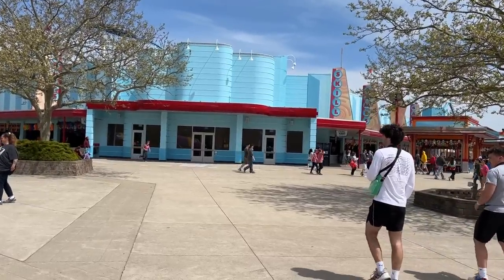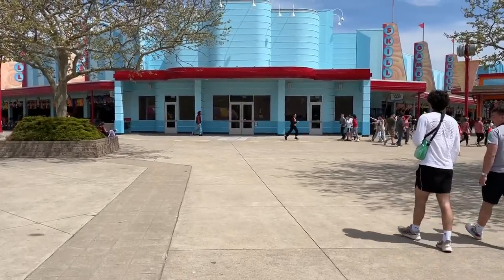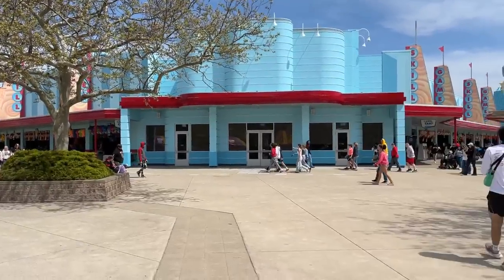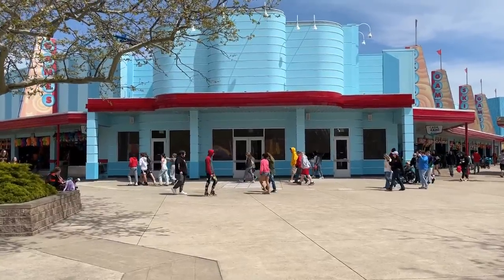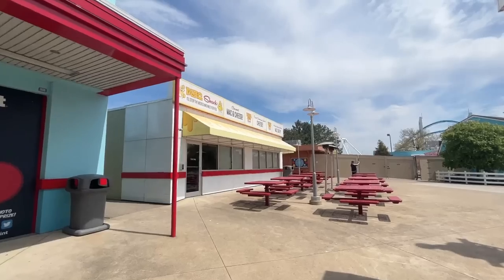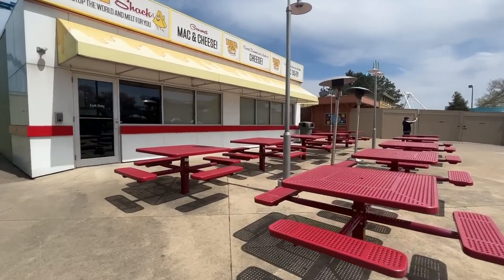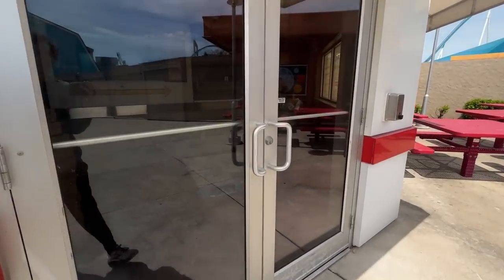Johnny Rockets has disappeared. They didn't even announce that at Winter Chill Out, to my knowledge. Yeah, I don't recall either, but it's a wide open area, so I wonder what. Oh, you know what? I did see a rumor that they're going to put a small arcade in here. Something interesting. Max Shack still has all of the branding. You can see all the logos up there.